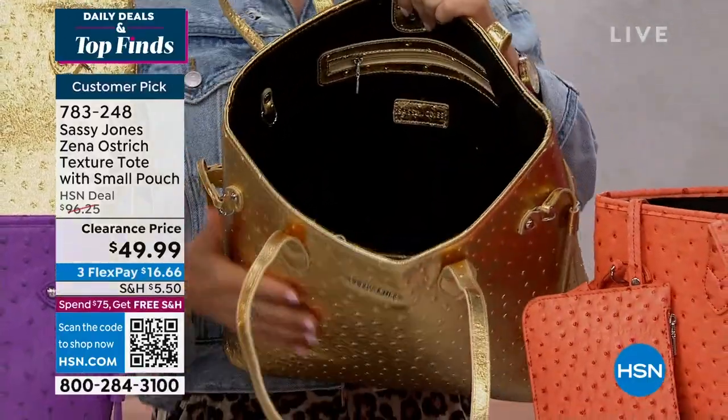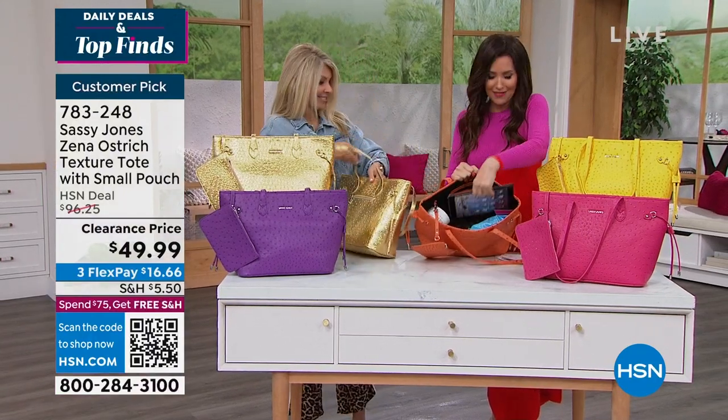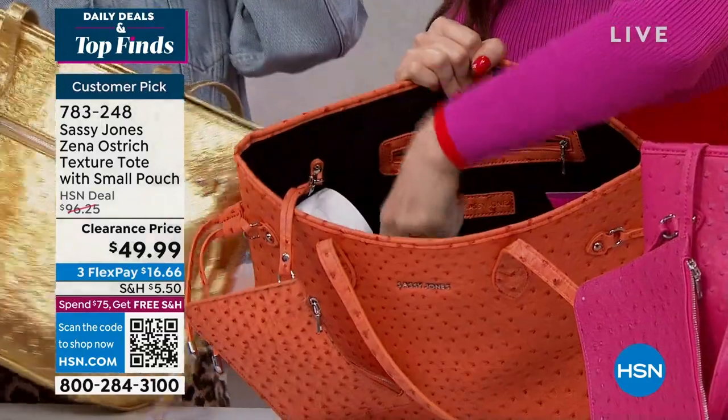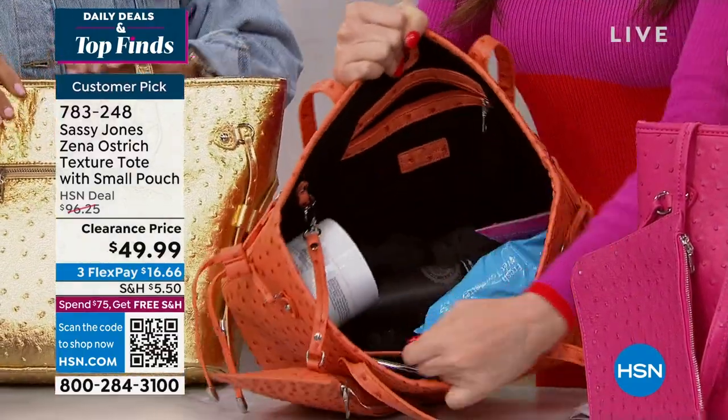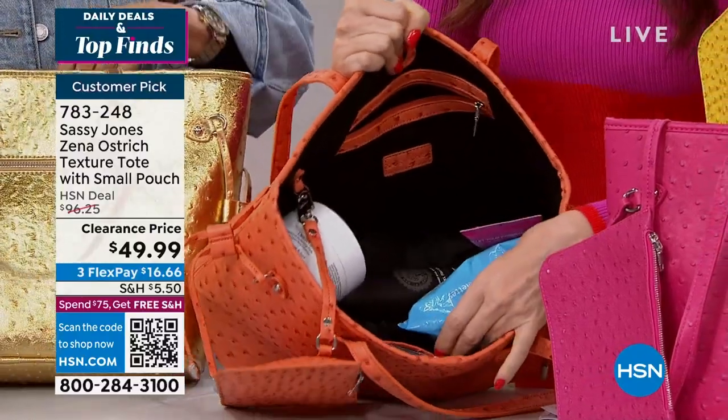I keep mine minimal just because I like to keep mine minimal. That one's got loaded down. I feel like it's got shampoo and a towel. Oh my goodness. Hairspray. You could use it as a travel bag. It looks like, wow, they've got everything. If I unload this, it's gonna take me all the way until the end of the hour.